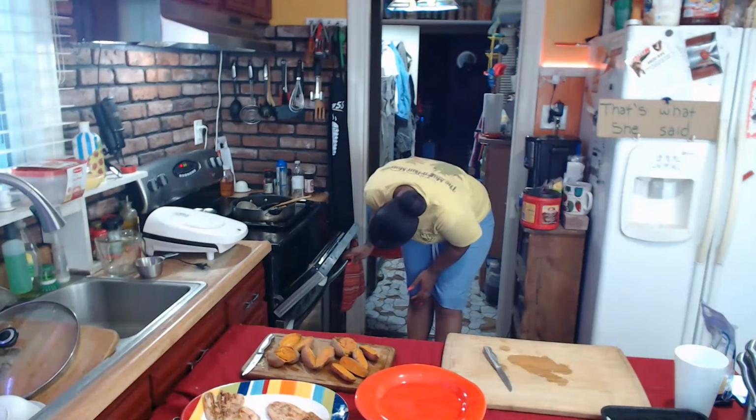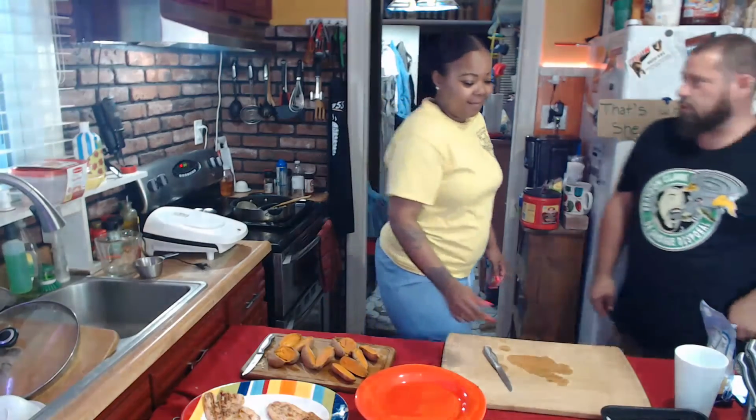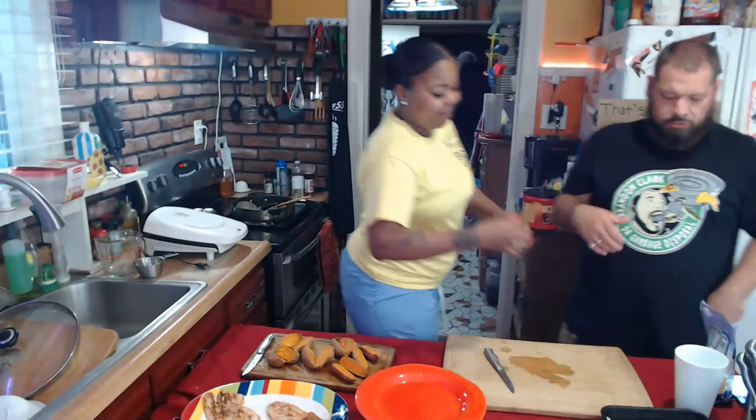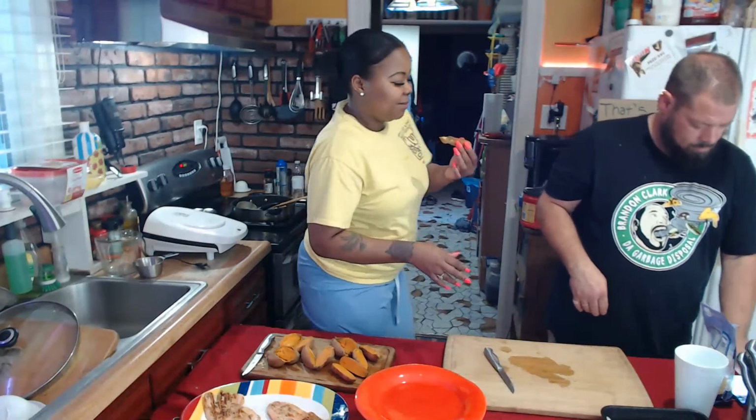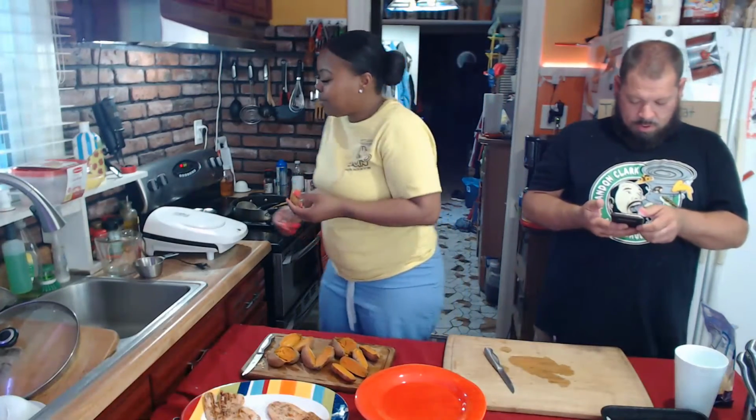Let's check on them. Doing good or no? Yeah. You need to put the broiler on too? No, it's already about to burn them up because it's so close to the top of it. Yeah, they're pretty close.